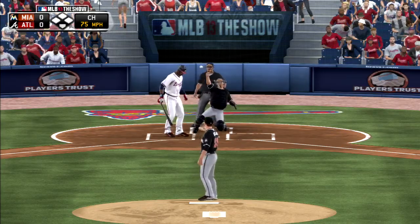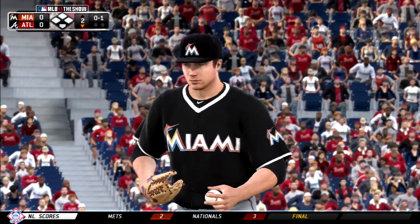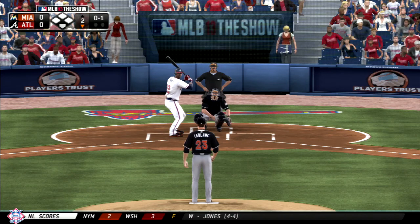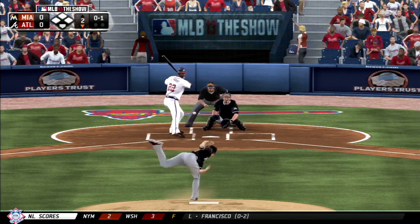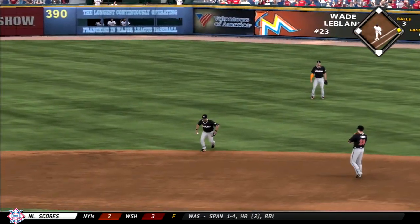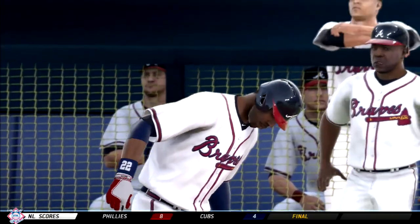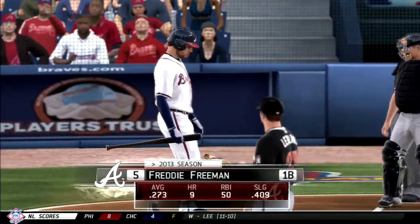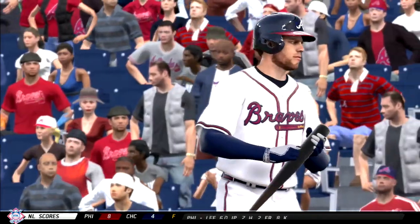And this is on the outside corner for strike 1. Now here's the pitch. Now a swing and a sharp ground ball toward the hole. And there is the first hit of the ball game for the Braves. Freddie Freeman will stride in now. His solo home run accounted for their only score in the ballgame a night ago.